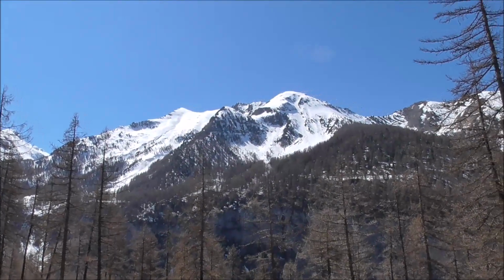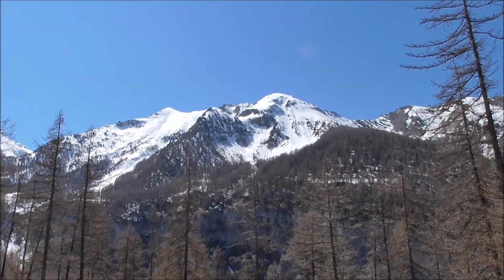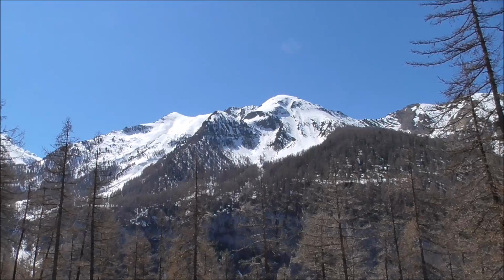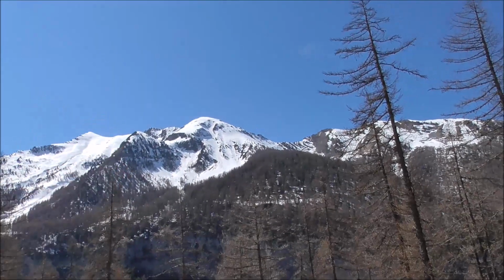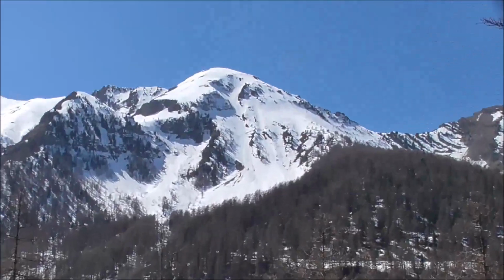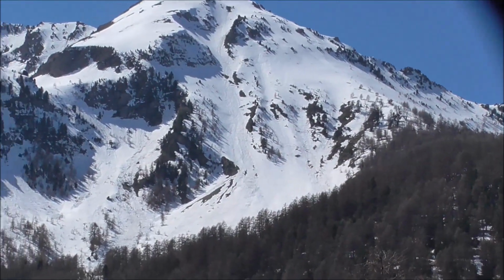Wow! Back over to the mountain behind here, what would that be? That'd be the southwest of us, I would say. You can see all these little valleys, couloirs, whatever. And if I zoom in, you'll see the bits where there's sort of been mini avalanches and stuff.